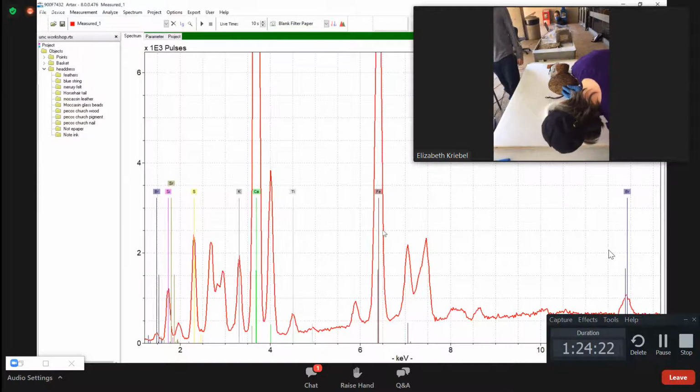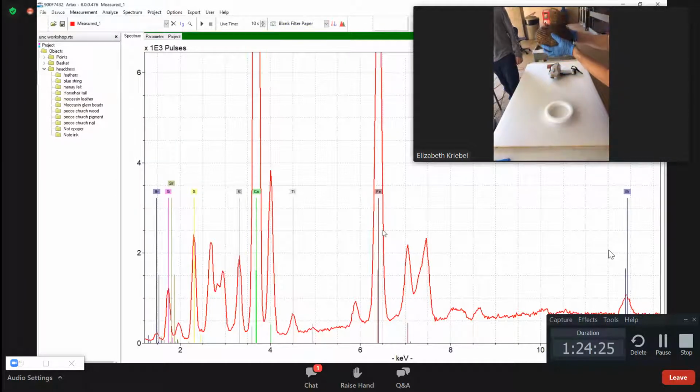Here, let's. Do you see what I'm talking about there? I do see what you're talking about. Does that look like a smudge of similar stuff, maybe? Yeah, I think so. Hold it like that. Okay.